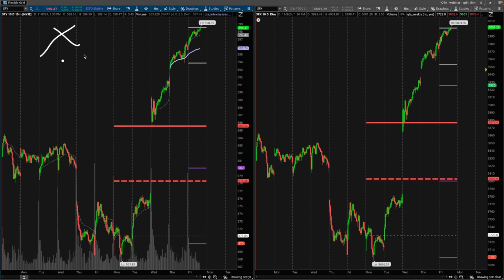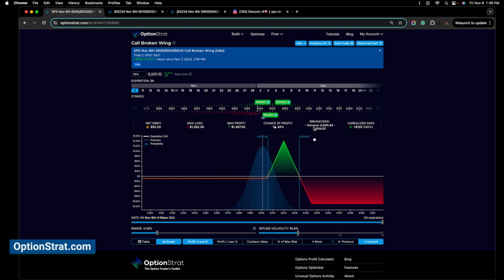This is the SPY on the left-hand side here, and this is the SPX. As we can see, the market just hit 6,000 for the first time, so we have a new all-time high. We'll take a look at a swing trade on a different type of broken wing butterfly on the SPX. This is from yesterday into today.